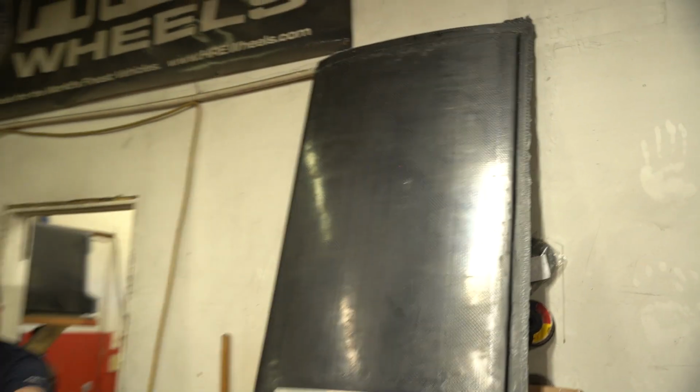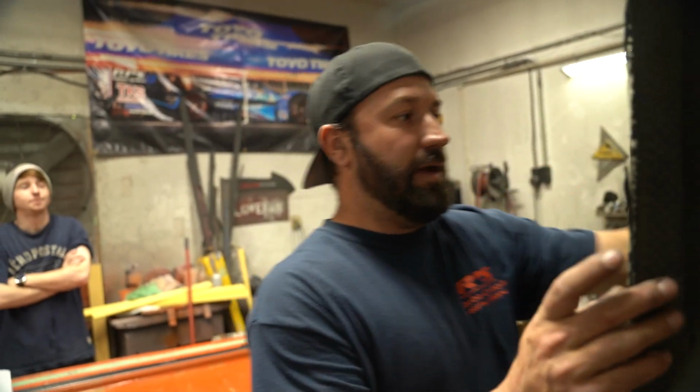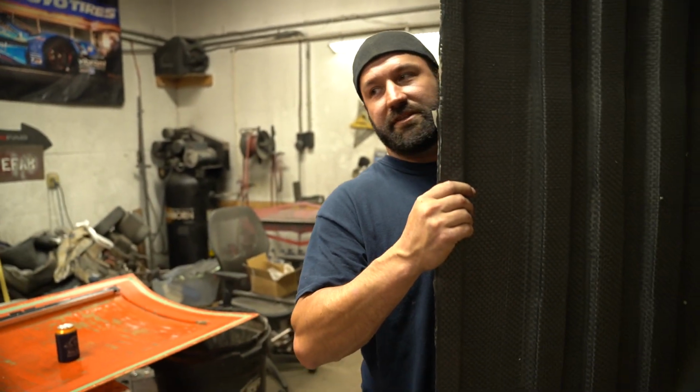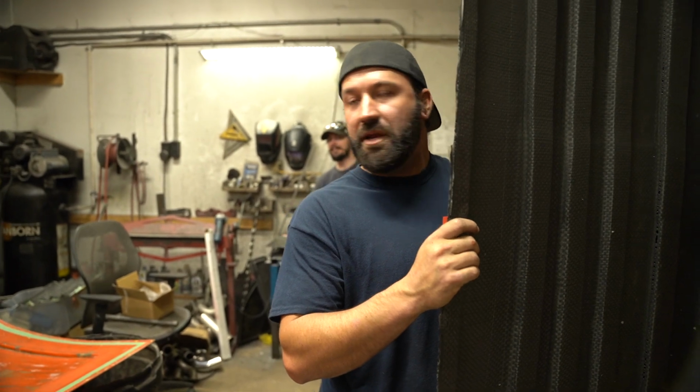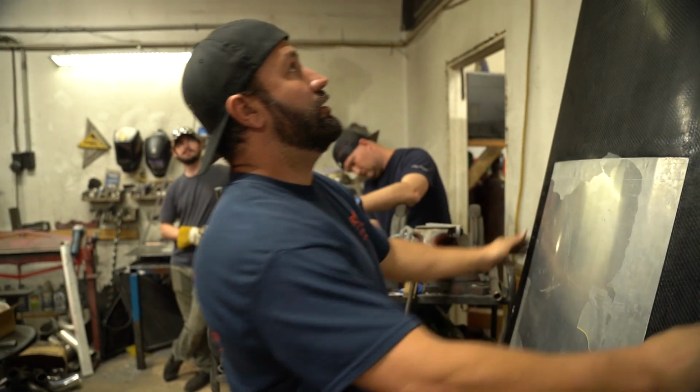But this is a front splitter. Connor laid it up. I infused it on Connor's day off. Infusing's the easy part. It's perfect. Flip it over on the back. This one we added a bunch of ribs, on recommendation of the F1s. Super cool to see. This half is probably 30 pounds. You think? Yeah, it's 30 pounds. That's better than what you said you did with the last car.